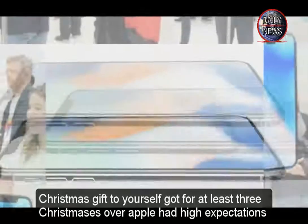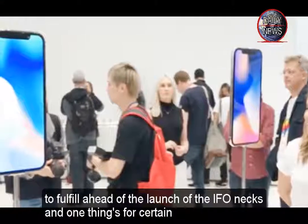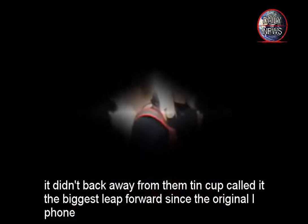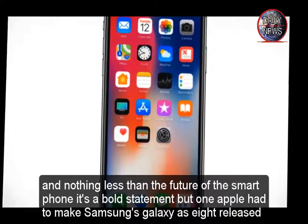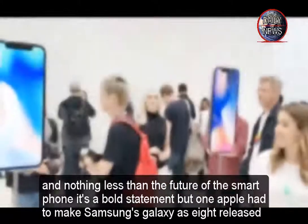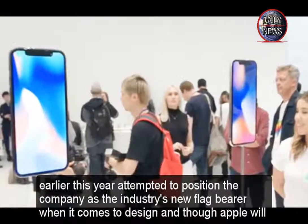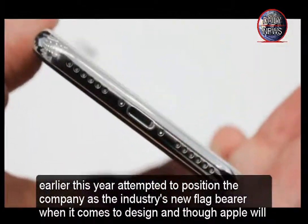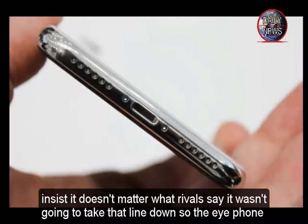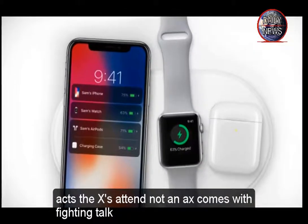For at least 3 Christmases over, Apple had high expectations to fulfill ahead of the launch of the iPhone X, and one thing's for certain, it didn't back away from them. Tim Cook called it the biggest leap forward since the original iPhone, and nothing less than the future of the smartphone. It's a bold statement, but one Apple had to make. Samsung's Galaxy S8, released earlier this year, attempted to position the company as the industry's new flag bearer when it comes to design, and though Apple will insist it doesn't matter what rivals say, it wasn't going to take that line down. So the iPhone X, the X is a 10, not an X, comes with fighting talk.